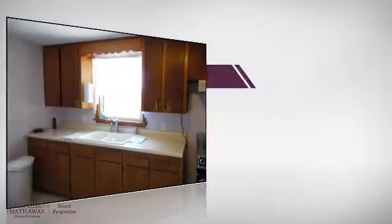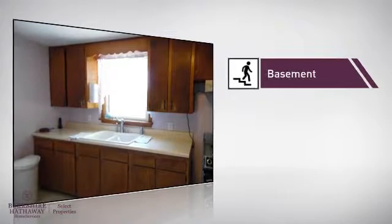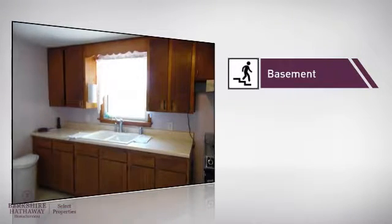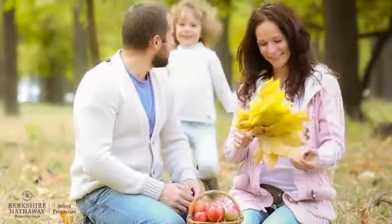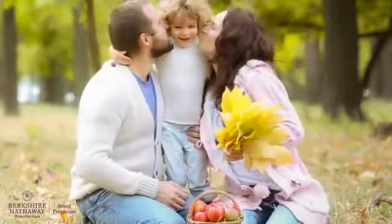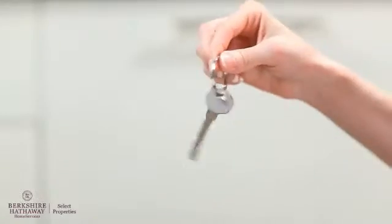This home also features some other great amenities, like a basement, whether you need the extra storage space or somewhere to build your rec room. All these great features add up to a property that might be not just your next house, but your next home.